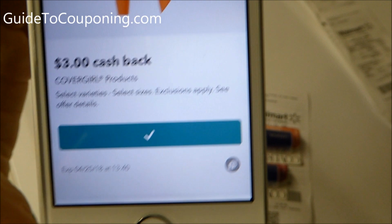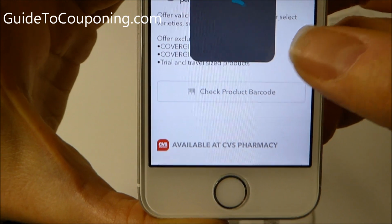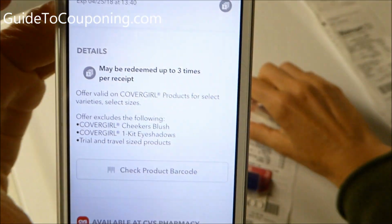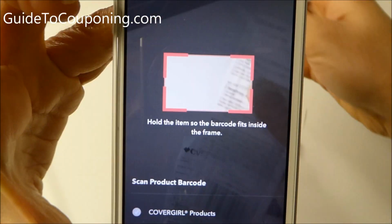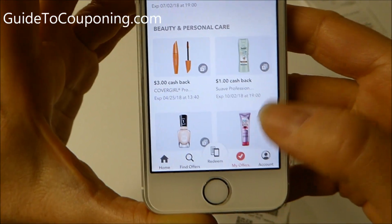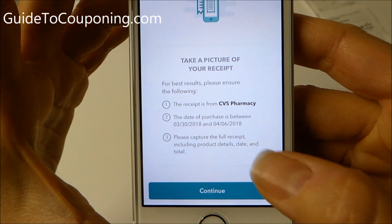When I was in the store, I already checked the barcode, but you can always do that as well. So you scroll down here to see where it says check product barcode, because you always want to make sure that what you purchased is going to get the rebate that you want. Otherwise, you've got to go through the hassle of returns and all that kind of stuff. All right, so once that's confirmed, we can hit redeem for the CVS stuff.